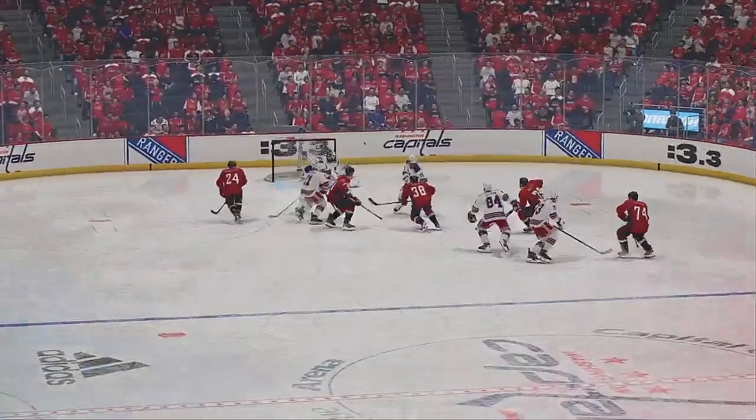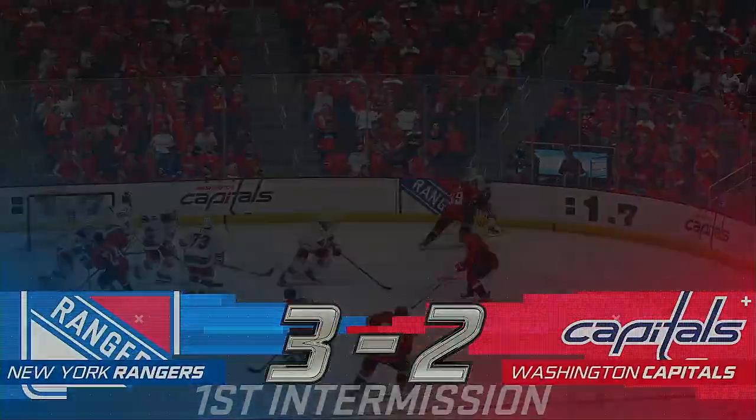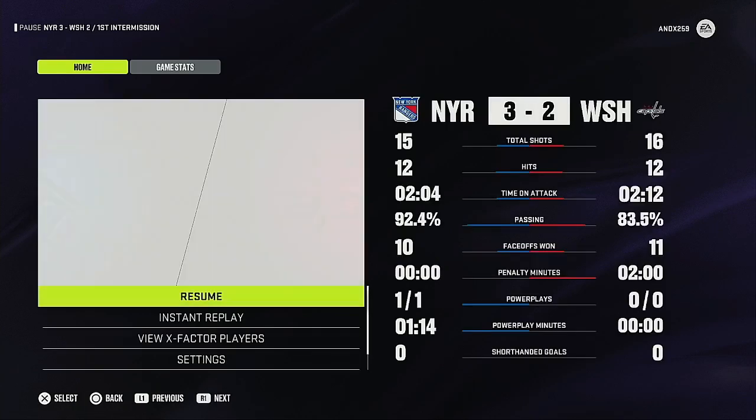Well, there's the horn ending period number one, but this one is far from over. Lots more action to go. Second period is just around the corner.